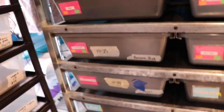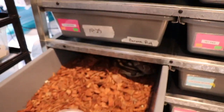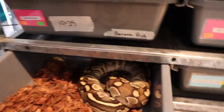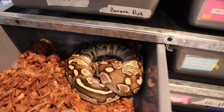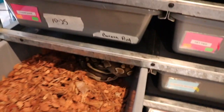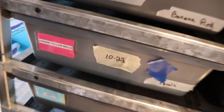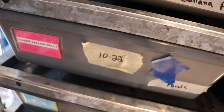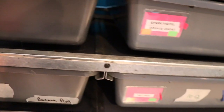So here's a couple others. I'll show you everything I'm putting that puzzle with. This is a lesser yellow belly female, and the banana puzzle has already locked with her at least once. I think I paired her maybe twice. I don't know. I don't keep records of how many times they pair up. I just write the date down when I did the last lock, and I put them in once a month until I notice a pre-ovulation shed or an ovulation.